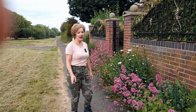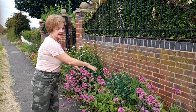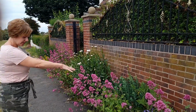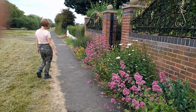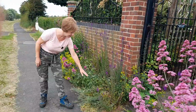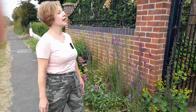The other thing that will happen is if we get really heavy rain, all these plants, the daisies, everything, will just come down over the path, getting in everybody's way. This is wallflower here. You can see it's completely finished, full of beautiful seed pods, which I will collect. Right, so I'll get on with it.